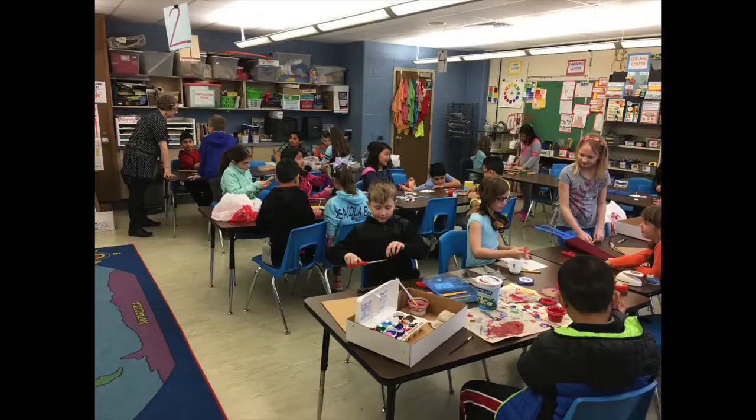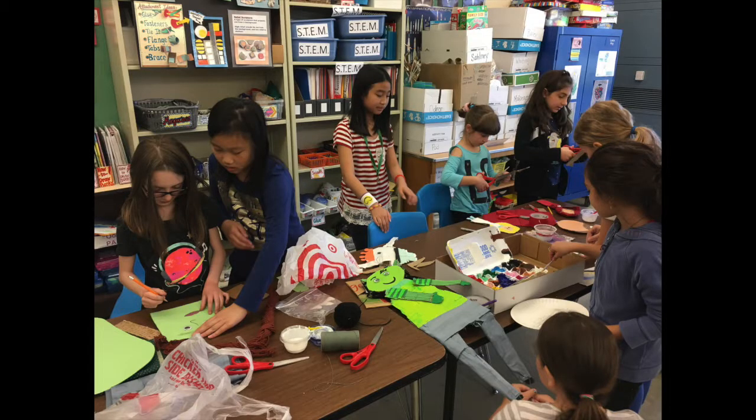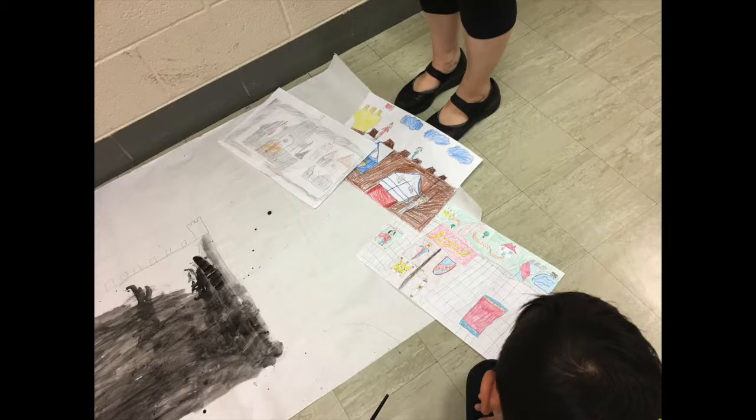They are original designs. We also made 2 sets for our puppet play. These are the backgrounds that you'll see in the play. One was a swamp and the other was a castle.